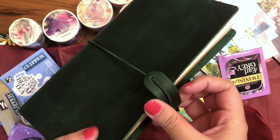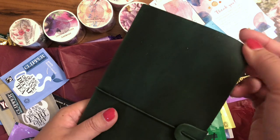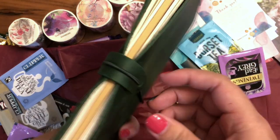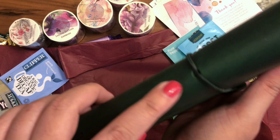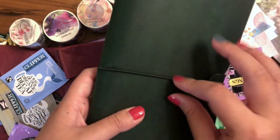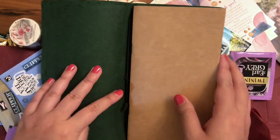So this is, to be honest, very exciting. A lush, deep, dark forest green cover. Smells like genuine leather with a cute little clasp here. So this is where I want the spine. The elastic band goes through the spine so it wouldn't leave an imprint. And she included a few inserts in here.